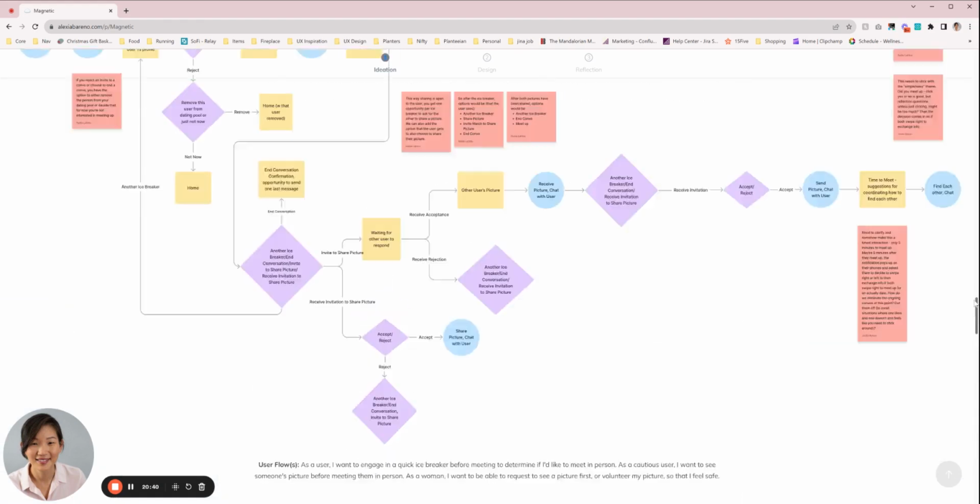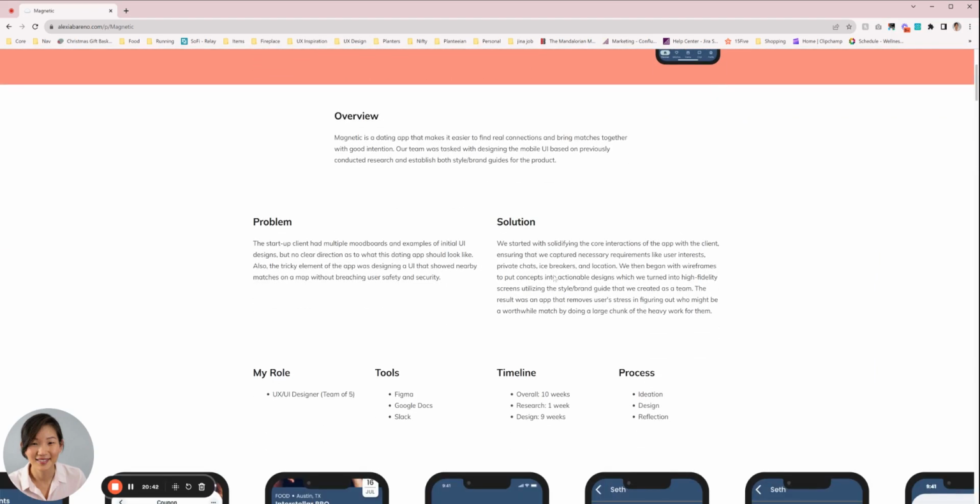Versus if you make it scannable, meaning they don't need to read big paragraphs in order to follow the storyline of your creation of the product, you just have that much more chance for them to be interested enough to dive in a little bit deeper and, for lack of a better way of saying it, to see if it's worth their time.